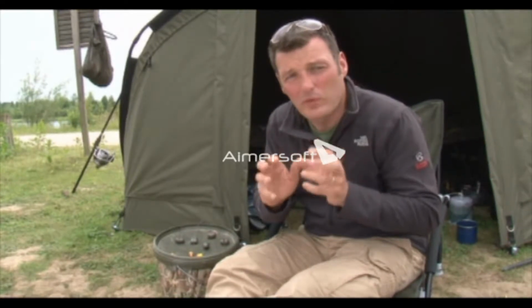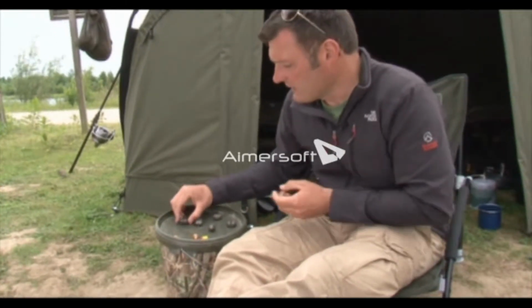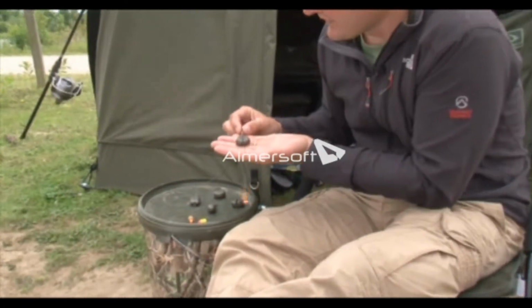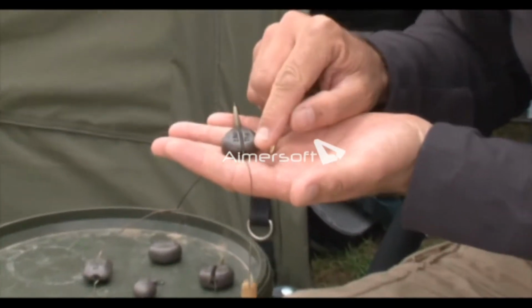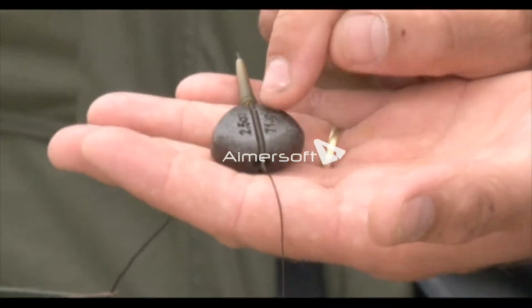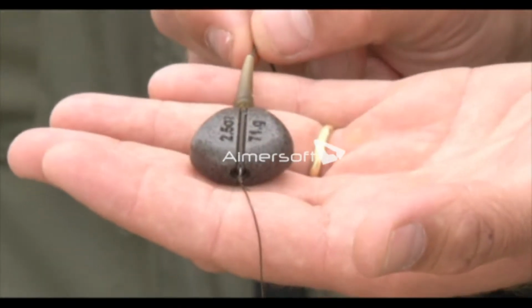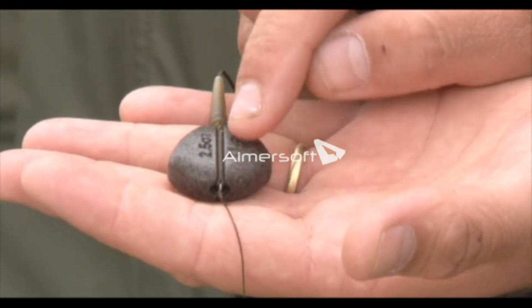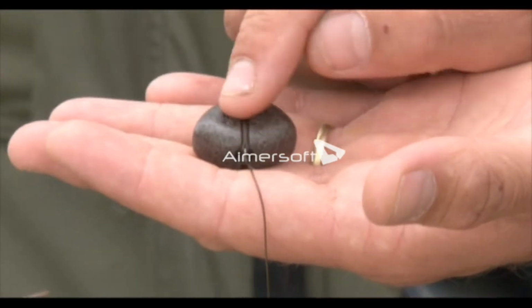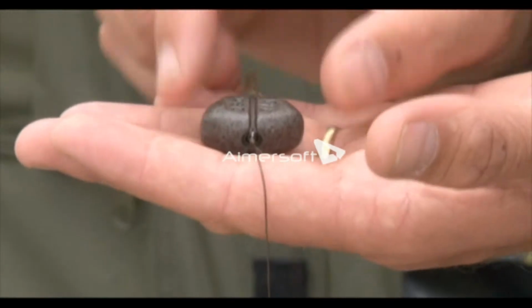But there's a lot more to leads than just that, and there's a lot of engineering goes into these little cuties. So let's have a look at one of my particular favourites first. We'll start off with this one. It's called a groove lead. Reason is fairly obvious. There's a groove up the middle. It's an inline shape, and you can fish it standard inline with your line, your lead core, your tubing through the middle, or alternatively, you can put it outline, and that groove there allows whatever material you're using, to sit in it nice and neatly.